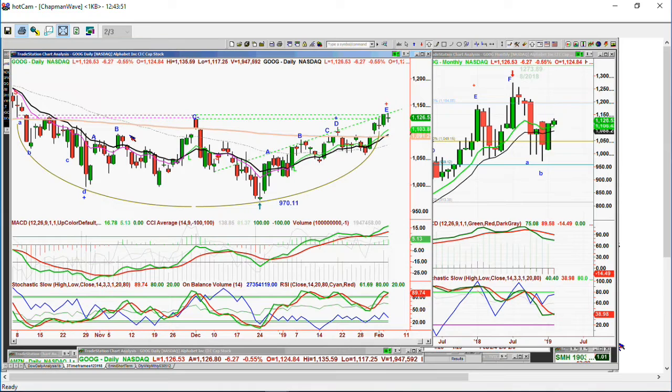And then it plummets. What does it do? It comes all the way down, makes a lower low of 970.11. 970 from 1273. You know, that's 300 points. That's a big move down. And now you've got the right side forming a beautiful cup formation to the right. And what does it do? It goes one bar. It misses by one bar in this particular sequence, hitting that exact level of 1132.17.